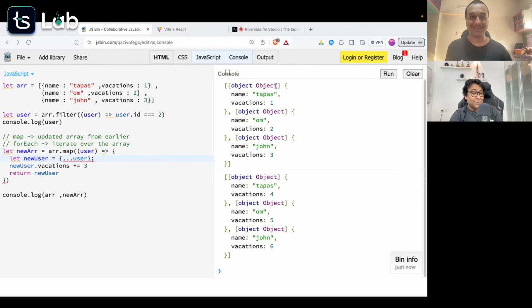Objects are pass by reference. I was about to come to that. That is next, to talk about pass by reference and pass by value. But I'll let you conclude this before we go there.